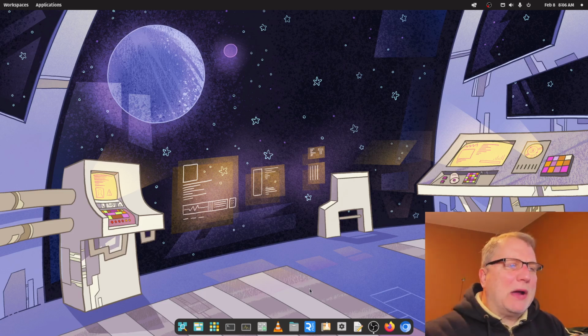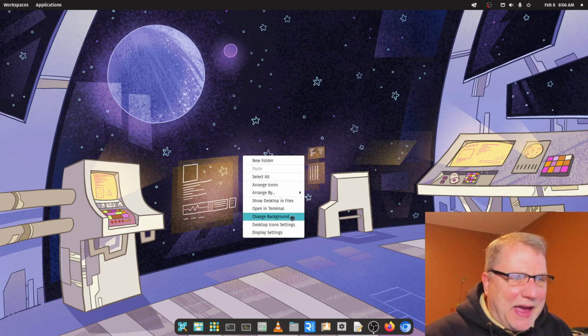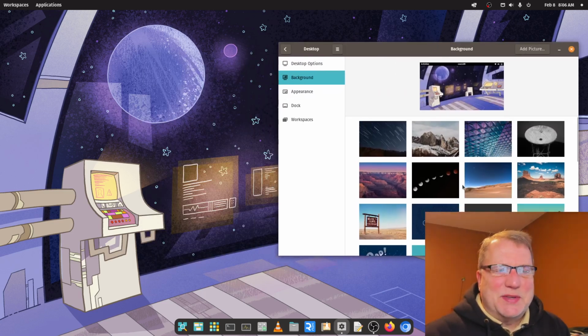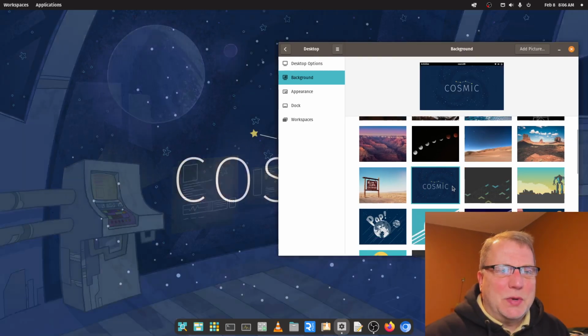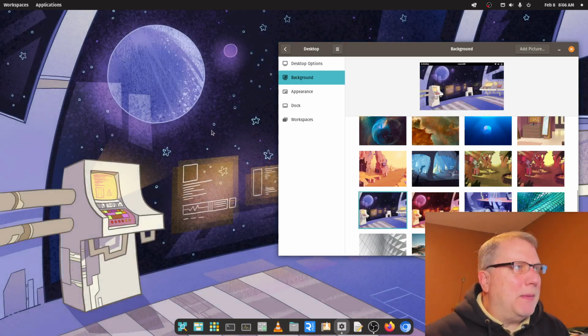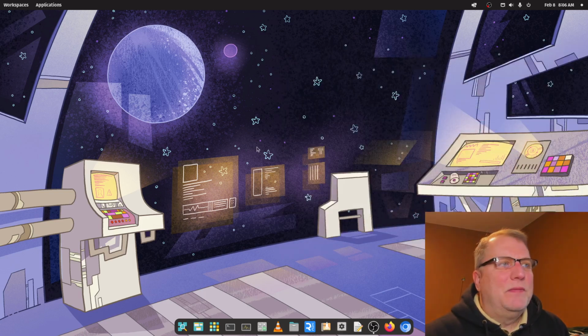First off, the background is one of the backgrounds that they have available. I like it. It's a small thing, but it reminds me of George Jetson and throwback cartoons from the '60s. Anyway, it's what they call the cosmic desktop, and it really is nice and clean. This is the first impression that I've gotten of it, that it's a very clean desktop. It's very efficient. And I think that's what they're going for.